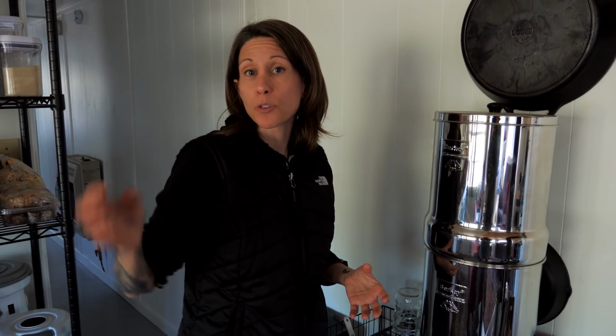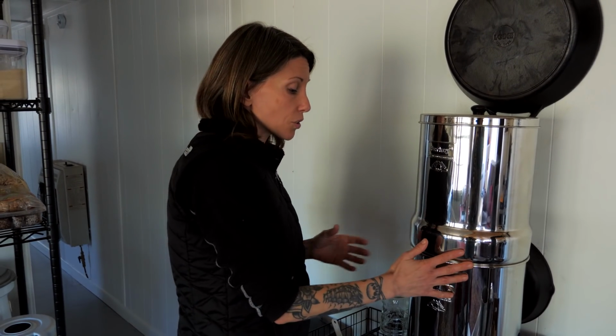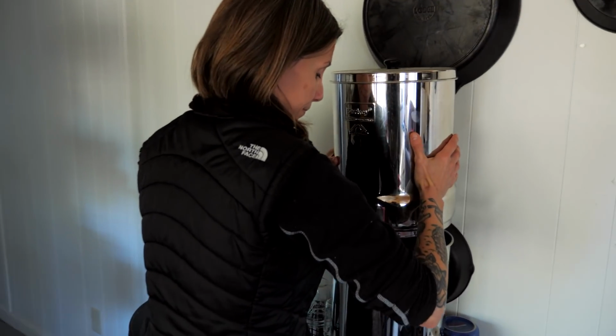For those of you guys that are new to the channel, all of our water comes from a spring which is down over the hill. It's pumped up here to the house. The pump basically runs on demand as we need it. We need to have the generator on to pump the water up here. Any water that comes up here needs to be filtered through this Berkey filter. Let me show you the Berkey filter.